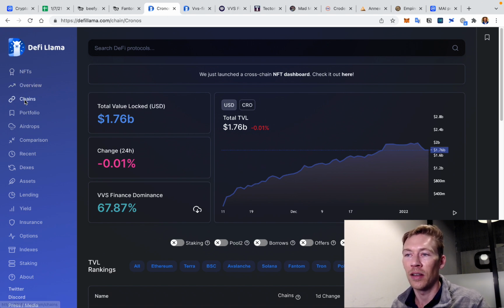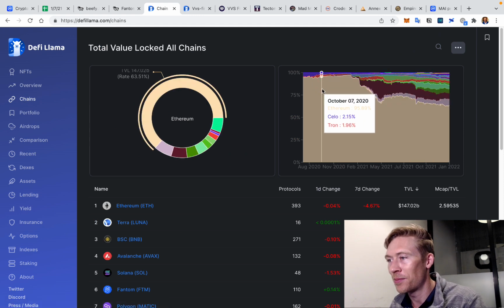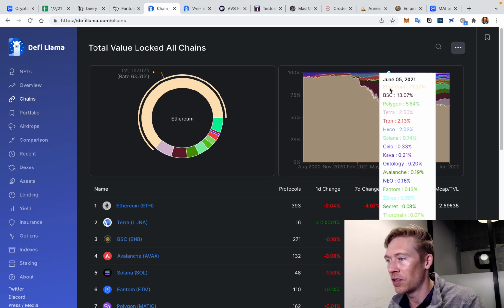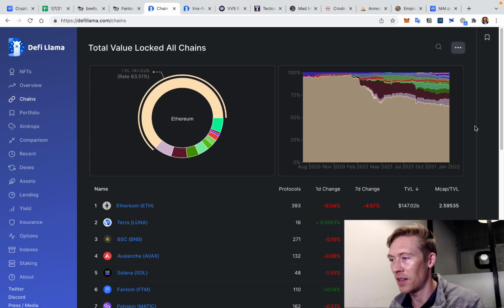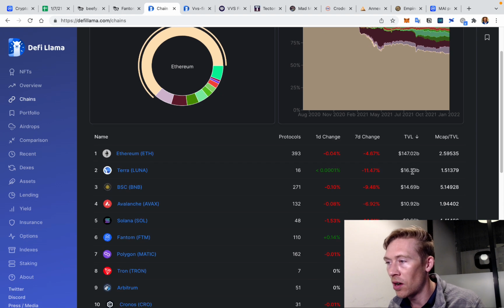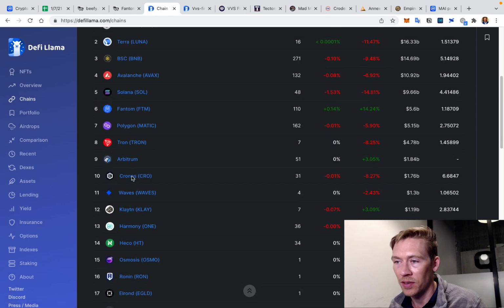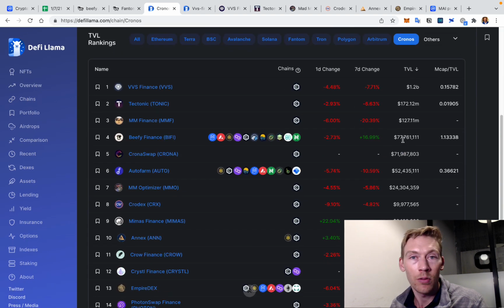So you go to DeFiLama.com, hit the chains, and this shows you the chains. This is pretty interesting. This is Ethereum dominance. And you see February, Ethereum dominance goes down in the whole DeFi world, which I think is great because that's where the future's headed. So let's go down here and see. These are all sorted by total locked value. So if we go down to, say, for example, Cronos, which I already did, and we click Cronos, you get to see all the top swaps based on total locked value.